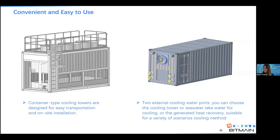We changed the traditional design of the container, where the cooling tower was separated above and below. Now this container is a standard 20-foot shipping container size, and it comes with the main box together with the cooling tower. So it's easier for transportation and on-site construction.